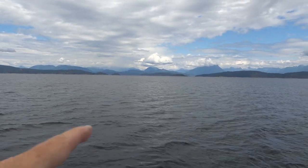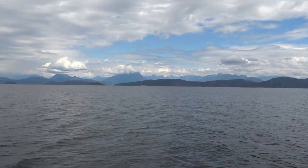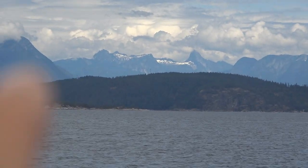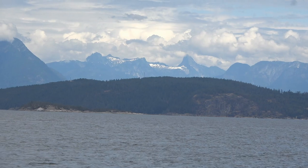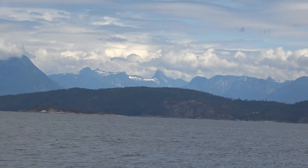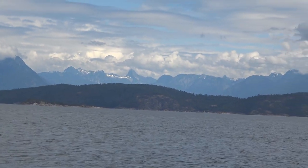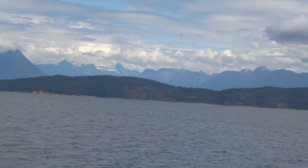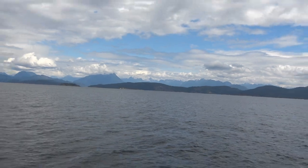You can see off in this direction, back in the coast mountains there, those really nice peaks. Well, that in there is Desolation Sound Provincial Marine Park, which is beautiful. We'll probably be going into that maybe in September once the crowds have gone away and doing some anchoring in there, so stay tuned for that.